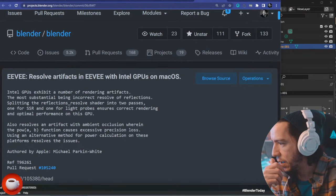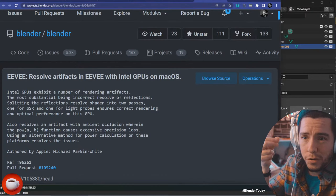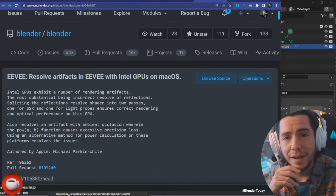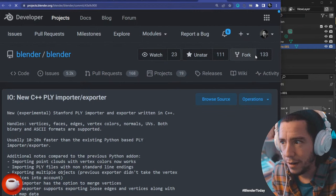Another big one for I/O. This is I and O, input and output, because the importer and exporter of PLY, or PLY, I think most people say PLY, format has been rewritten in C++. Welcome to the 21st century. The Python implementation is still the default. You're gonna still find it there, where you like, as always.